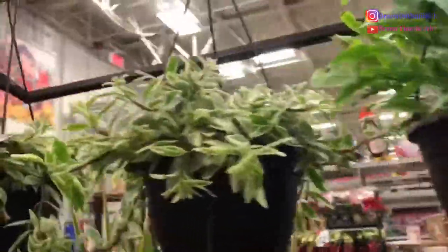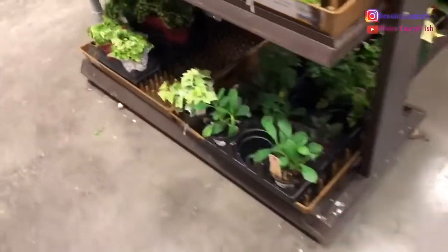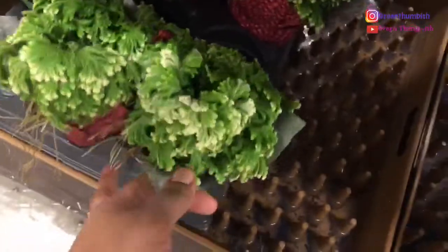They had some plants there that it was my first time seeing them have in stock, which was the pothos, the mandula pothos. They had two big baskets, you'll see, of those for just $15. They did have a little damage to them, but it wasn't anything too crazy.